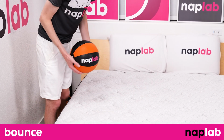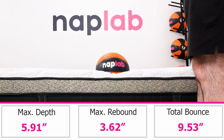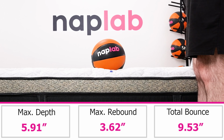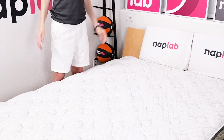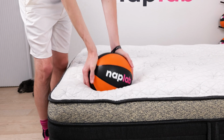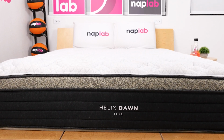To run the bounce test, we drop a 12-pound medicine ball onto the mattress. We measure the maximum depth the ball sinks to before rebounding up, as well as the maximum height it achieved on the bounce. Bounce is a preferential factor. Some prefer more, others less. However, more bounce is typically better than less, as it improves ease of movement, aids in response time, and improves sex performance. The Helix Dawn Luxe has a moderate level of bounce.